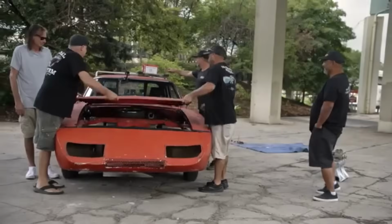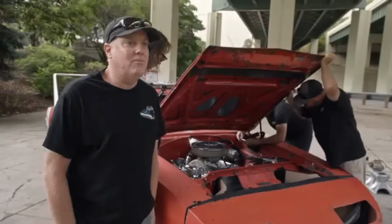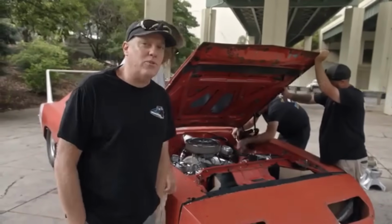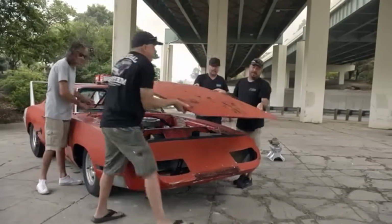Yeah. So here's the situation. This hood that we're about to cut is actually a difficult to find unit. Charger guys really value them. And I could be wrong, but I don't think they're reproduced. All right, let's put it on the moving blanket so we don't scratch it. Yeah. Wouldn't want to damage it.